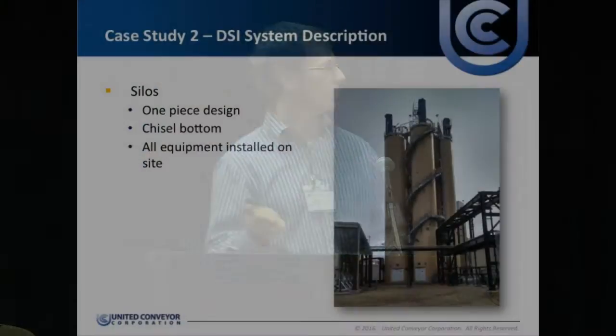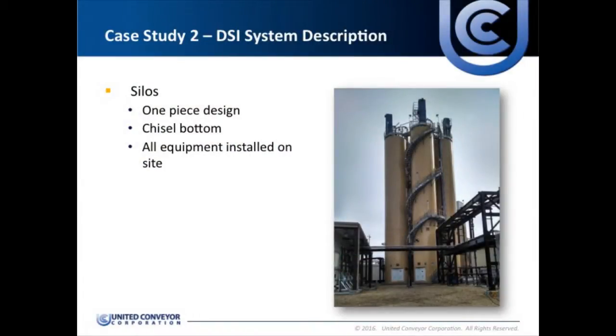Because these silos were 100 feet tall, and the max is about 105 feet, we were able to construct these in one piece and deliver them to site. They do include a chisel bottom, which is our standard for DSI and ACI silos. And all equipment in these silos was once again installed on site.